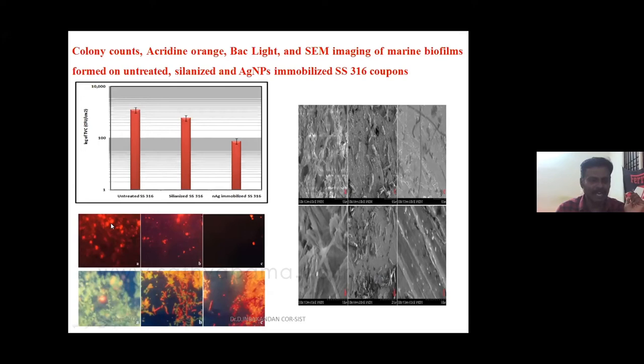The control one is completely red. Bacteria are adhering completely, whereas in the saline, they are adhering here and there. And here it is completely black, and you can see some red color patches also. You may ask the question, there also bacteria is sitting there, why are you saying there is no bacteria? To test whether it is live or not, we went for a live dead analysis.